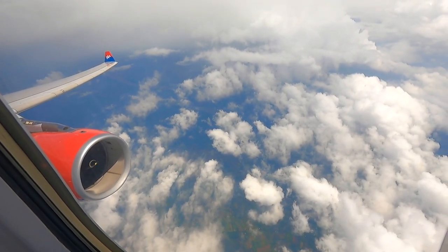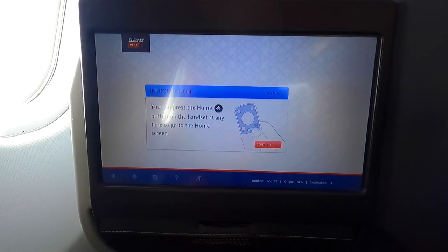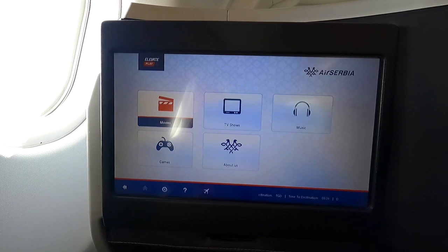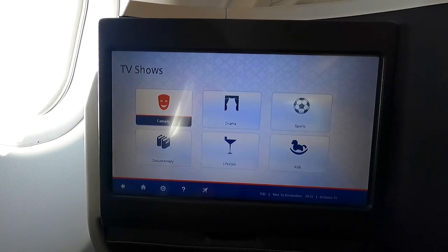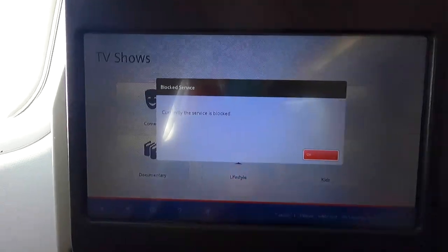And after a beautiful climb out of Belgrade, I checked out the IFE system. The remote was quite responsive, however, the selection was a bit limited, especially since the documentary section was blocked for some obscure reason.